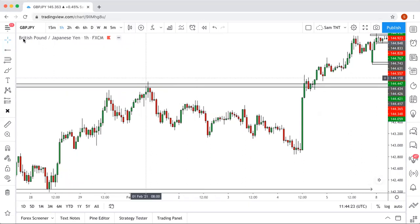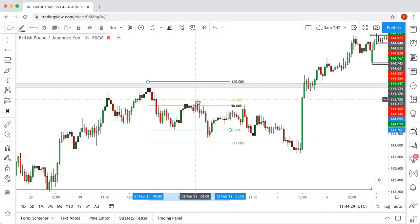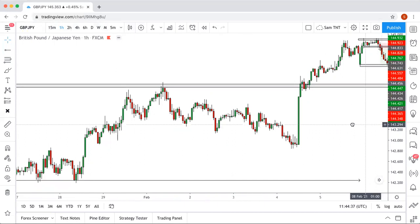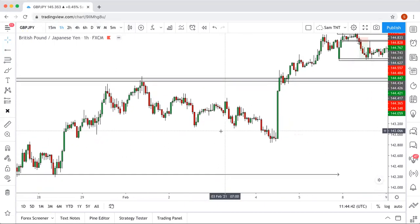So again, nice sells. You could probably fib some of these as well. Yeah, so you've got a nice fib test there, prior structure down here. So there's loads of sell opportunities on GJ. Even though it's going long, if you can adapt to understanding that there are opportunities in both directions, but knowing the overall direction, you've got multiple sell options.